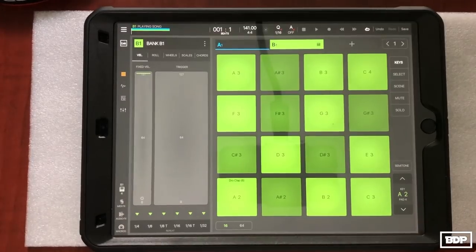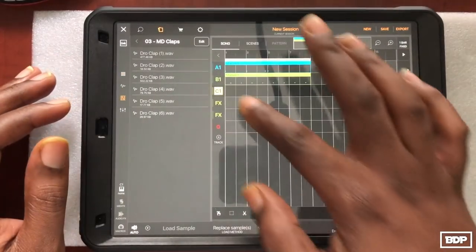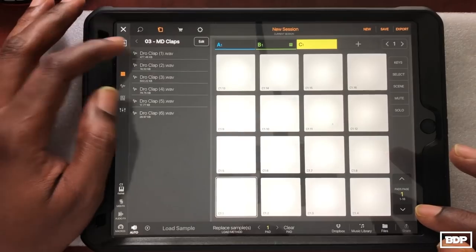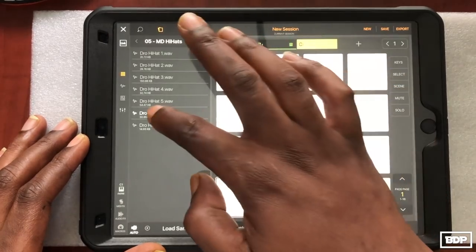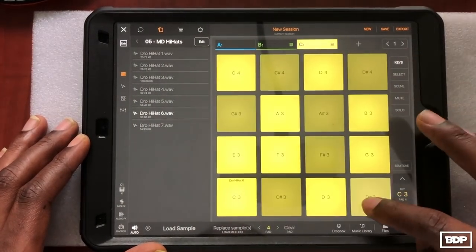Now, one of the good things I like about this program is we're going to add some hi-hats, but we're going to do this totally different from a lot of programs. So what I'm going to do is add another track. As you can see, when I add a track, it creates another track in here as well. I'm going to add a hi-hat. So let's pick a nice hi-hat. I like that one. And let's put it right here.